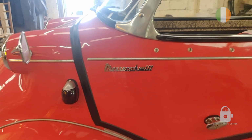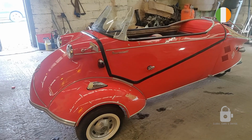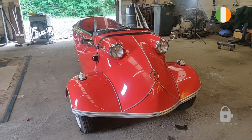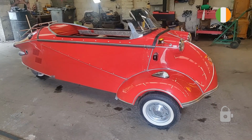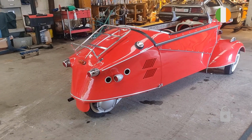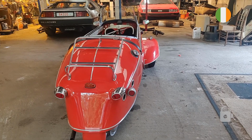Hello from Ireland. The little car you see before you rolled out of the factory on the 19th of September 1957. She was one of only 300 of her type made, and today, sadly, there are only 21 of her kind left. This is the Messerschmitt KR201. This little lady spent a very pampered life on the island of Jersey off the coast of France and came to Ireland in the mid-1980s, stripped down and put in boxes for a future restoration by her former owner. I purchased the car 6 years ago and have spent that time returning her to her former glory, good for another 63 years.